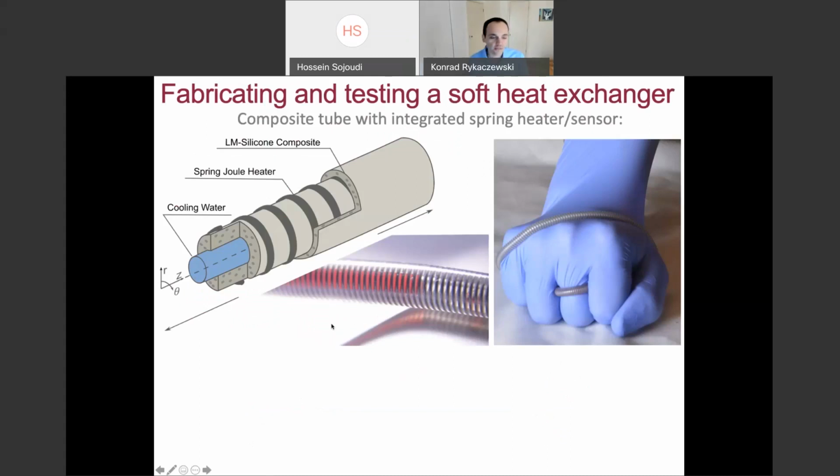To test it, my student Praveen spent 2 years learning how to cast these pretty complex devices, right? So we added a spring to it to act both as a heater and as a temperature sensor. So here's an example of what one of these looks like. This is clear silicone, and we have water dyed in red, so you see that on the inside. And they're obviously very stretchable.